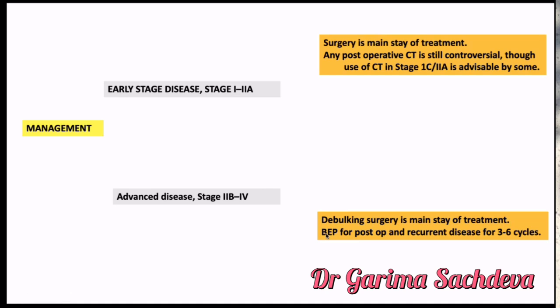What is debulking surgery? Debulking is where you try to remove as much as possible, because it is advanced stage, so complete removal will not be possible. Other than the ovary, what do we remove? Whatever is involved. If the vagina is involved, you remove the vagina, the parametrium, whatever lymph nodes are involved, you remove as far as possible.